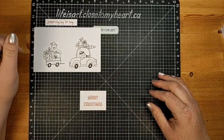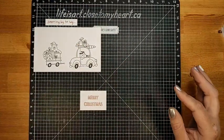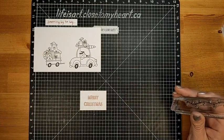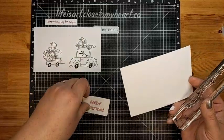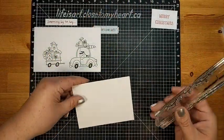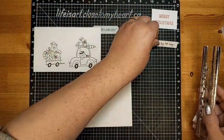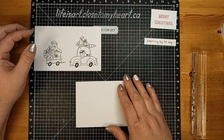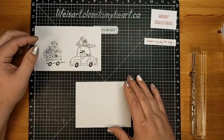All right. And oh, I have one more bit of stamping. So let's do that too. We're going to need something on our card that we can write on because we've got all these dark green elements, right? And so I've got a piece of White Daisy and it has been cut to 4 3/4 by 3 1/2.